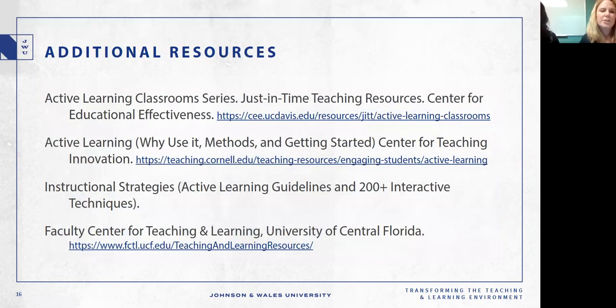So we do have some additional resources. These are links to some other institutions. They have additional active learning strategies. I can share these links up in the Google Doc as well. Just a side note, that third one, there's no link for it, but if you plug that into a Google search, that one is fantastic. It has so many great techniques and strategies for all different types of classes. It's really amazing.